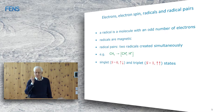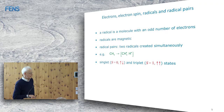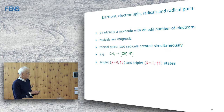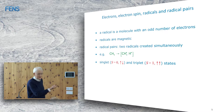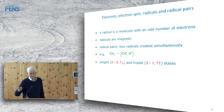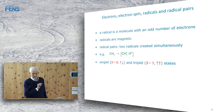And quantum mechanically, we can describe that in terms of its total spin angular momentum. So remember, each electron has spin 1/2, quantum number. And so the radical pair with the two electrons, quantum mechanically, can be either a singlet state, so-called, which has, roughly speaking, opposite spins and a total spin of zero, or it can be a triplet state in which the two spins, roughly speaking, are parallel, and then the quantum number is equal to 1. So 1/2 plus 1/2. So these are the two allowed quantum states of a radical pair, singlet and triplet.